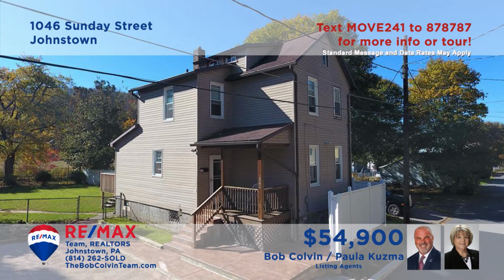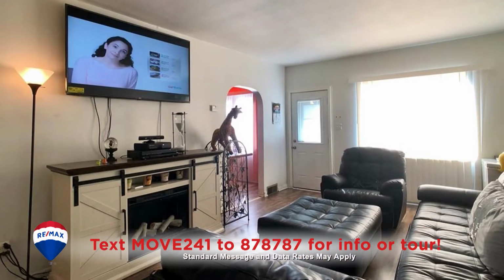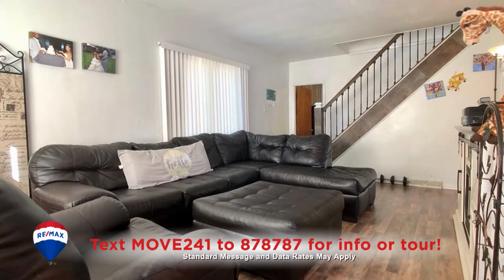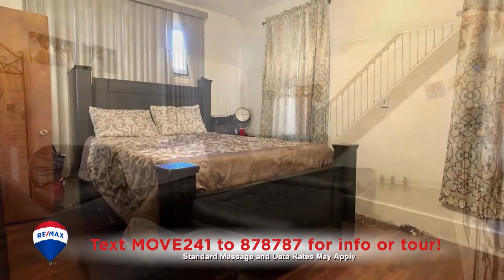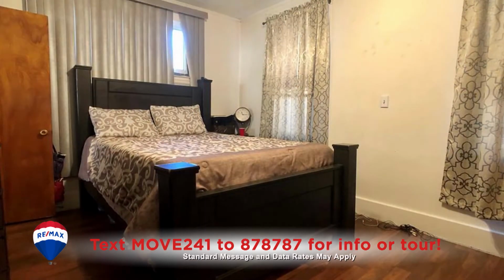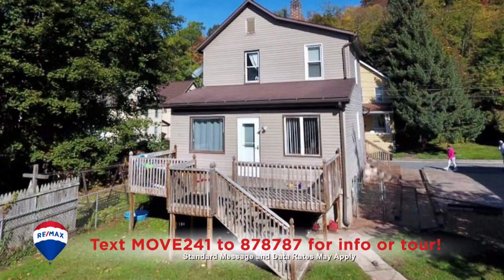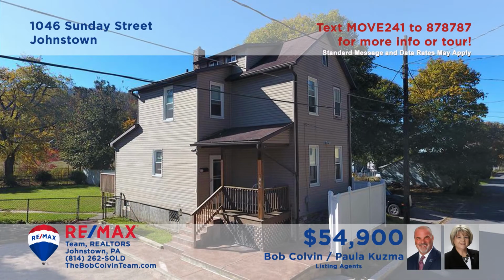Paula Kuzma and the Bob Colvin team would love to tell you more about this cute home in Johnstown. Step through the archway to see the laminate floor in the living room. The open staircase leads you up to two of the home's three bedrooms. Each has a laminate floor and plenty of closet space. There's plenty of space in the eat-in kitchen, along with appliances and a stone accent wall. Plus, the deck is ready for fun. Call Paula today for more.